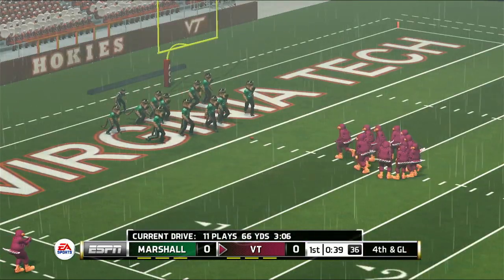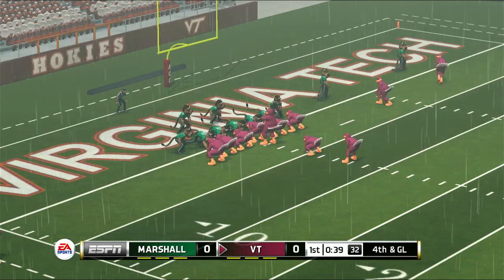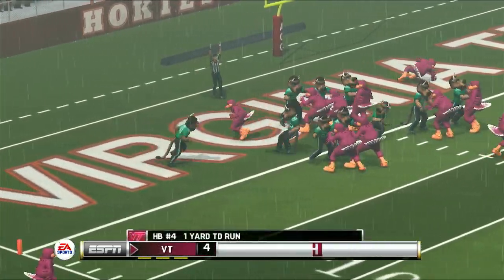So they're going to go for it here. I got you, 88. I got you. They're not ready for this, man. They still need it. Touchdown, Virginia Tech.